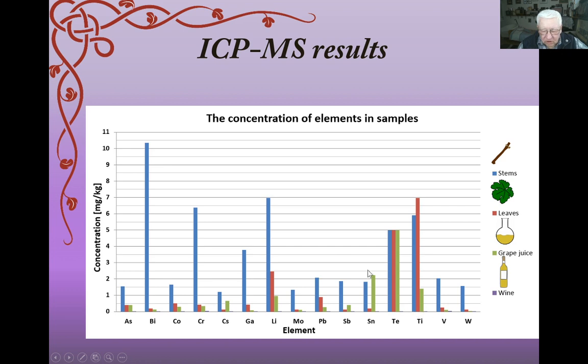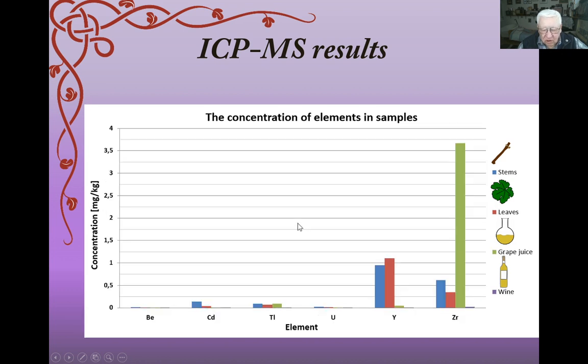If we look at this list, next elements, very interesting, uranium, because uranium is practically absent in samples, as in rocks, soil, as well as in stems, leaves and grappa juice, and of course in wine. Why is it important? Because we did examination of wines and rocks and elements of vineyards in the Czech Republic.